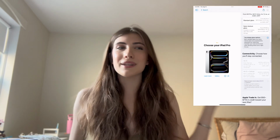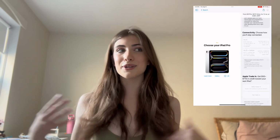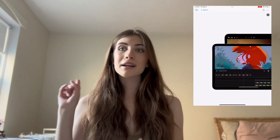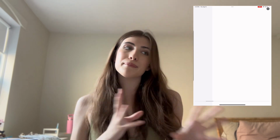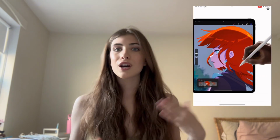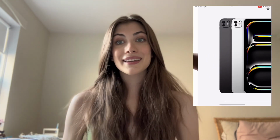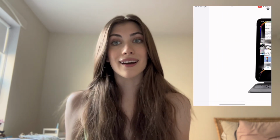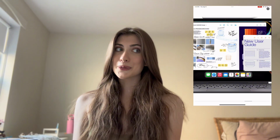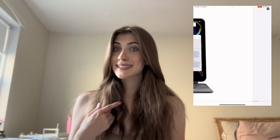I don't know that you need an M4 chip to do what you need to do as a student, but if you're a design student or you're planning on doing a bunch of editing, that sort of thing, it may be a good option. My only thing that I want to mention about it is that the 11-inch starts at $13.99 Canadian. So personally, that wasn't the budget for me.